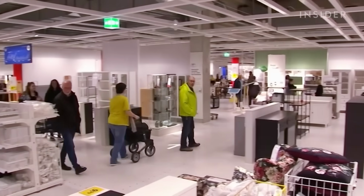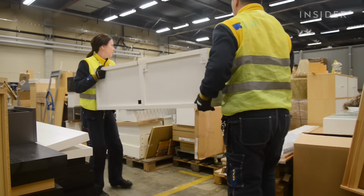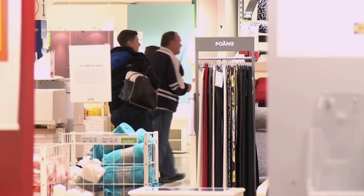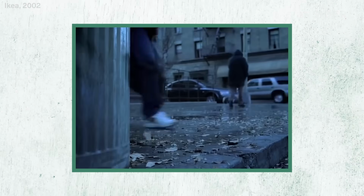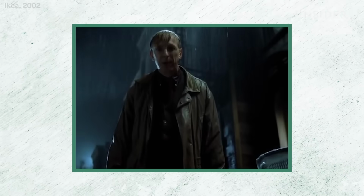IKEA's pitch is simple. Stylish furniture can be cheap. But that marketing mantra created a mountain of disposable products. For a long time, IKEA advertised their goods as if this disposability was almost a bonus. It was a benefit. You get rid of it because you were tired of it and you didn't have to feel guilty about it. In fact, in one advertisement, they ended by saying, the new one is always so much better. And the new one is much better.